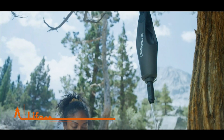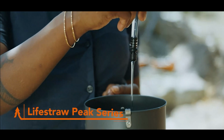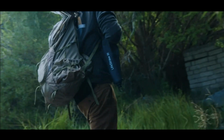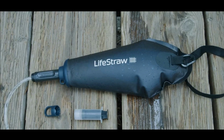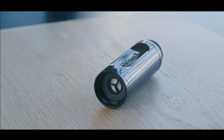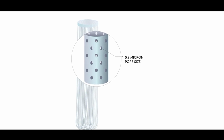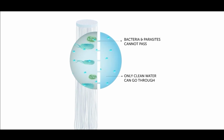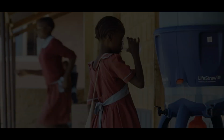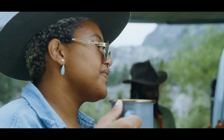Quench your thirst safely and sustainably with the ultimate outdoor water purification solution from the Lifestraw Peak series. The Lifestraw Peak series compact gravity water-filled system is the ultimate hydration companion for camping and outdoor adventures. It protects against a wide range of contaminants, including bacteria, parasites, microplastics, silt, sand, and cloudiness. With its enhanced microfilter performance, the Lifestraw Peak series delivers great water flow even in challenging conditions.